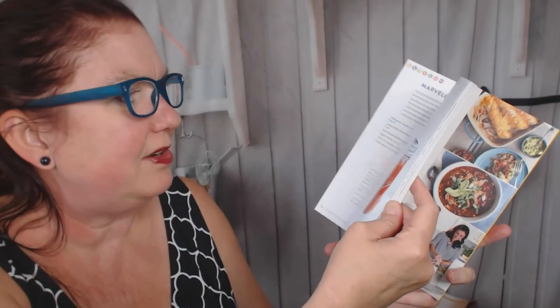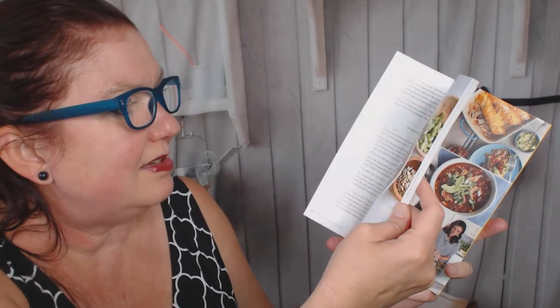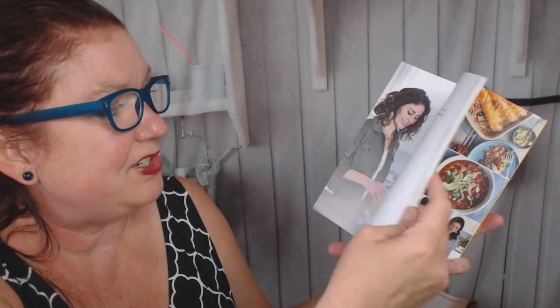Meaty marinara. Is that a bolognese? I don't know. Don't know why the lasagna is faking you out. Is it because it's vegetarian?